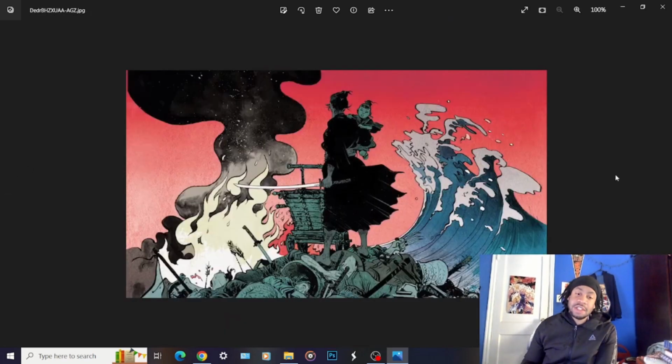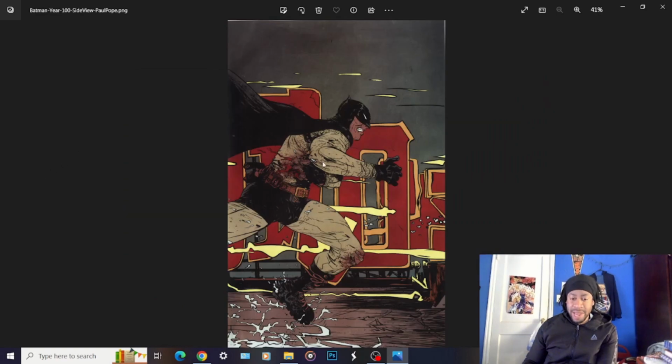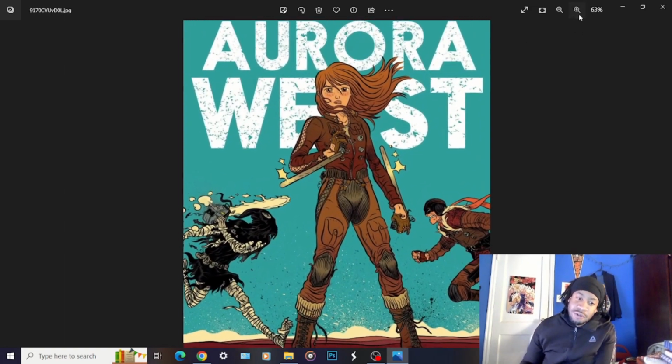I think I like this one solely because, once again, the usage of space, the flames and smoke over here with the waves on this side, the excellent use of positive and negative space as a whole. Then it's samurai, so I'm always going to be a fan of that and ninjas, no matter what's going on. I like this Batman one. This was one of my favorites. Oddly enough, I think I really like this one too.